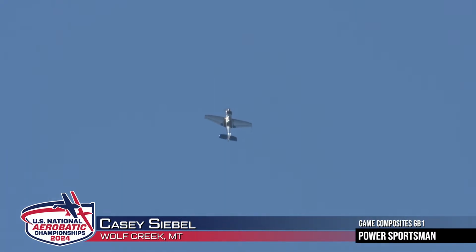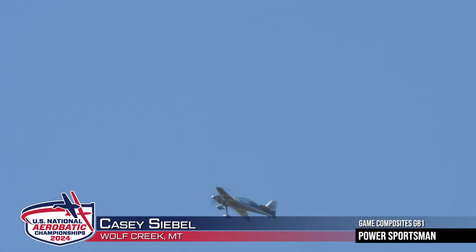As Casey pulls the GB1 to vertical, he is on the Y-axis, pulling back around for a pull. Humpty with the quarter roll down, trying to space that quarter roll just right. The judges give him beautiful symmetry scores for placement of the roll in the center of the line as Casey goes back to vertical.